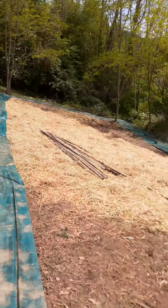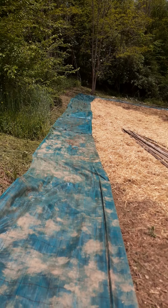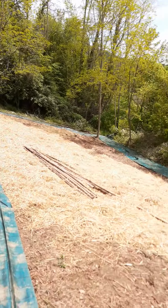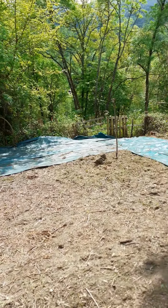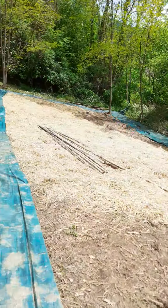So what we've done is we've just covered the exterior, which also gives me another metre and a bit of ground the following year. And so they can live there. And that'll be an entrance just there. It's all looking pretty good. So that's one roll of straw.